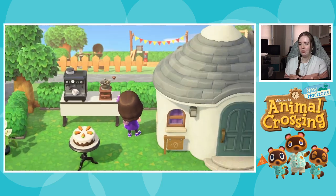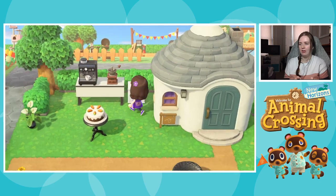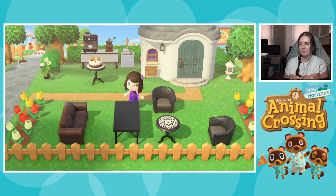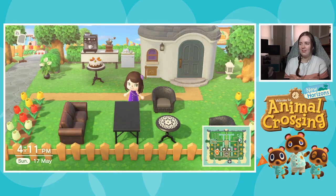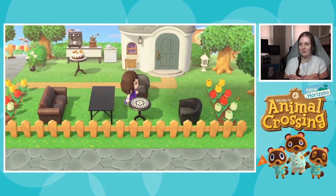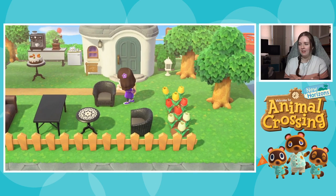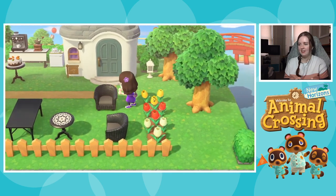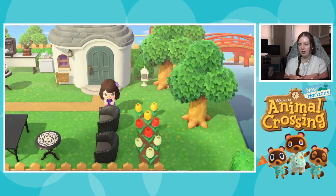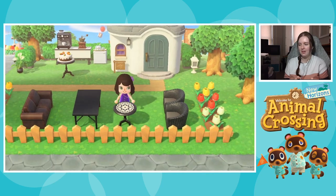Alright, let me put this fridge back here. See what we can do. Cream and sugar. Man, there's just this jumble of furniture items and I don't know what to do with them. I guess we could put the two chairs side by side, right? That wouldn't be so bad. Sorry, honeybee, I spooked you. Then they can kind of look like a little sofa. That's kind of nice, I don't mind.